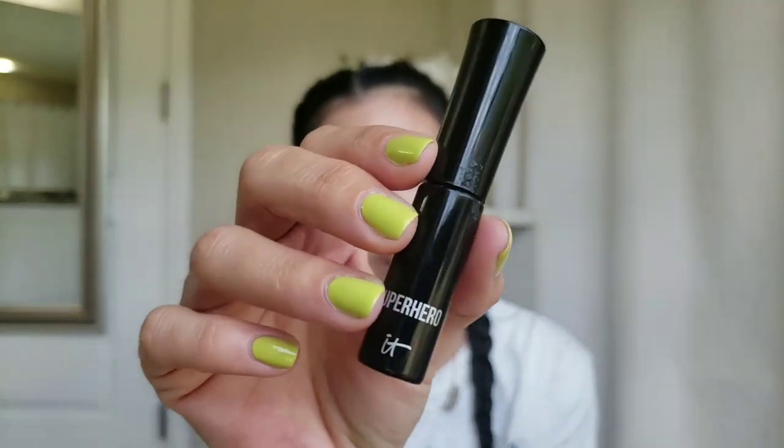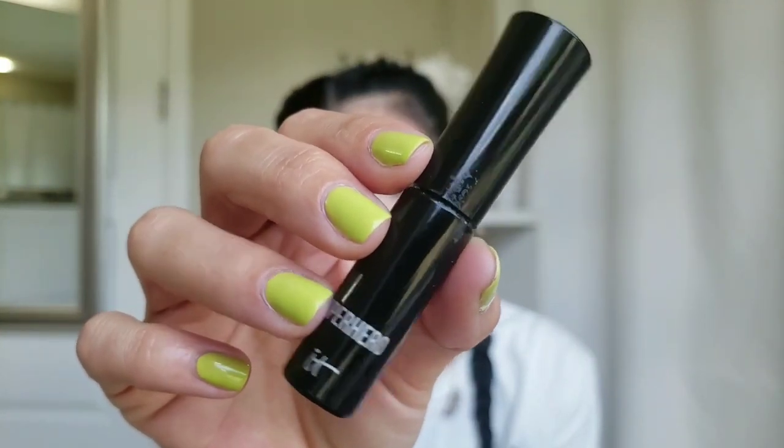For mascaras, I have a few. This is the IT Superhero Mascara. This is my all-time favorite mascara. I just love the way it lengthens, it volumizes. I always get the little size of the IT Superhero, like by the checkout, the little stands they have by the checkout in Ulta. I always grab the little ones because I just feel like they dry out quick, so you're not wasting so much product. So I love the IT Cosmetics Superhero Mascara, my fave.